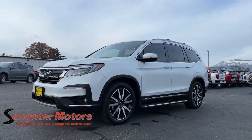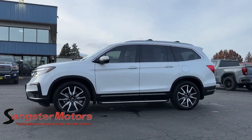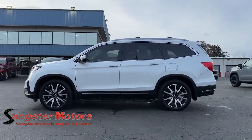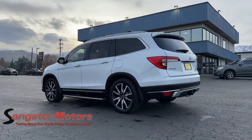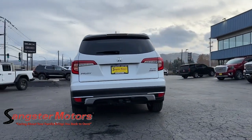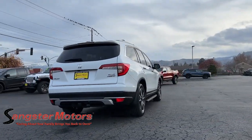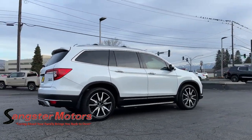Get into the 2021 Honda Pilot. With less than 45,000 miles on the odometer, this vehicle stands out from the rest. Here's a Honda Pilot, the refined, spacious family SUV that keeps you safe, comfortable, and in command on every adventure. From all-weather and towing capability to comfortable cruising, it's the ultimate family vehicle.